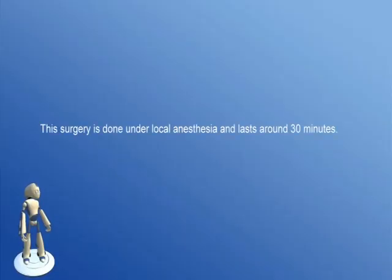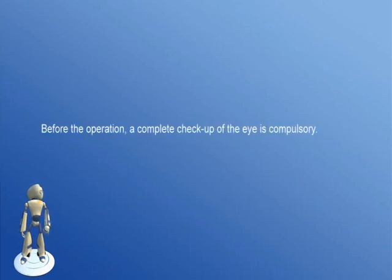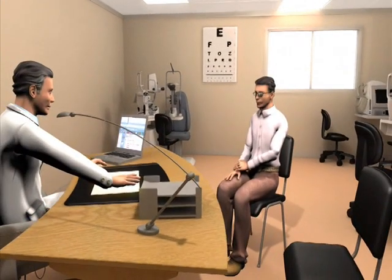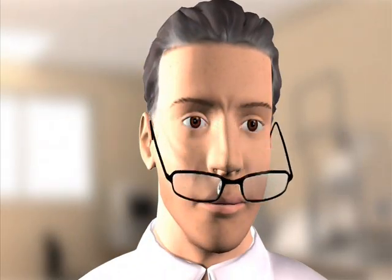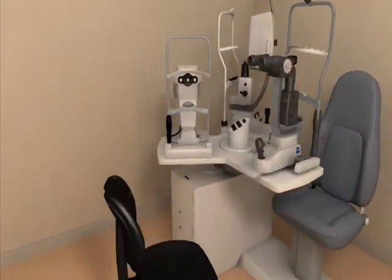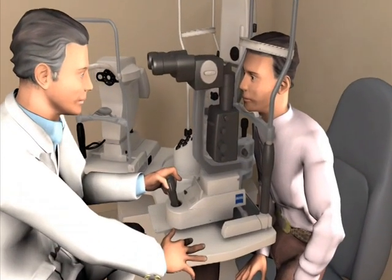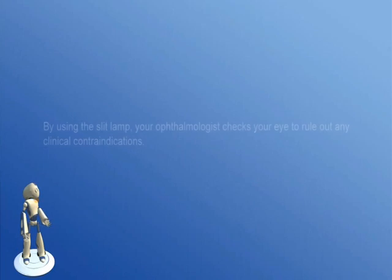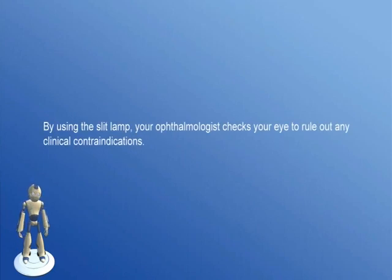This surgery is done under local anesthesia and lasts about 30 minutes. Before the operation, a complete checkup of the eye is compulsory. By using the slit lamp, your ophthalmologist checks your eye to rule out any clinical contraindications.